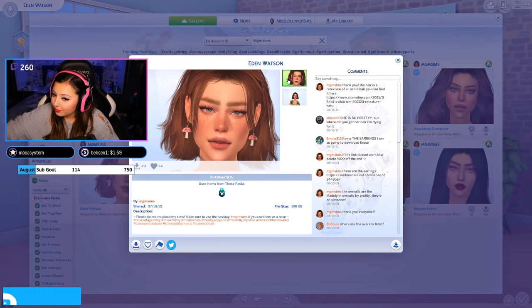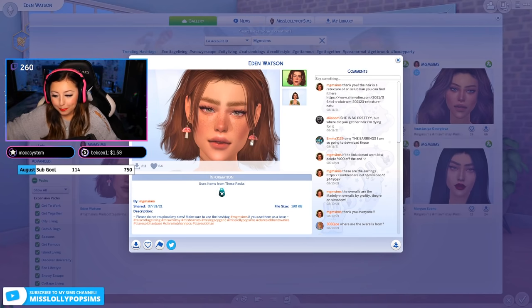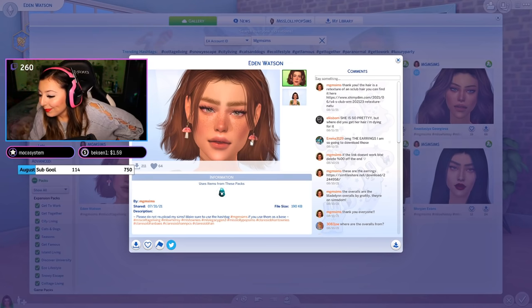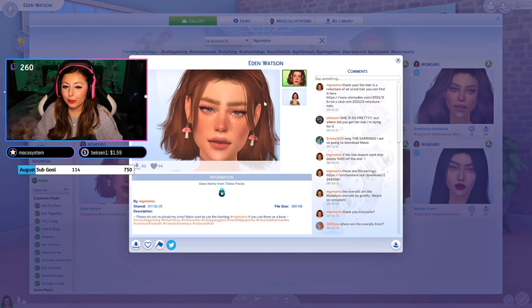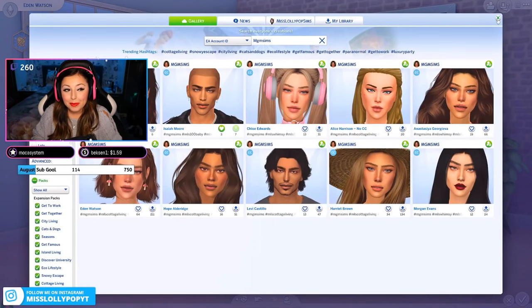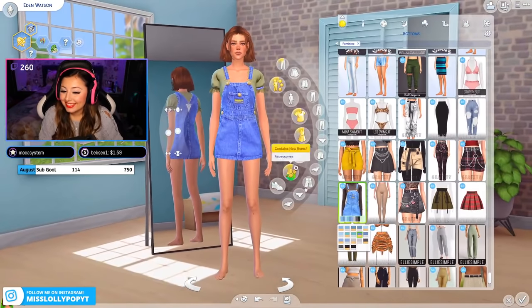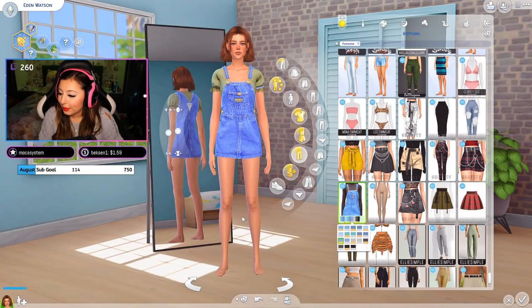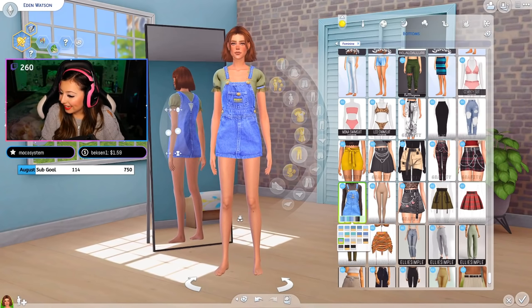Wait. Hold on. What about if she is Harrison's sister? What do we think about that? What about if Eden actually is Harrison's sister? And then we can incorporate her into the story, because right now he doesn't have any family, obviously, because he's just like a normal Sim. Should we make her related?